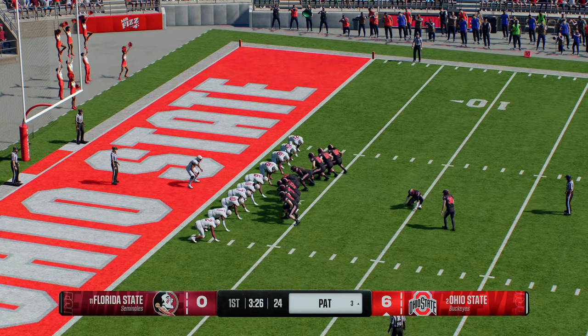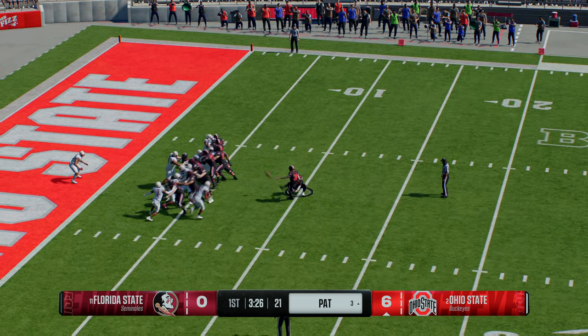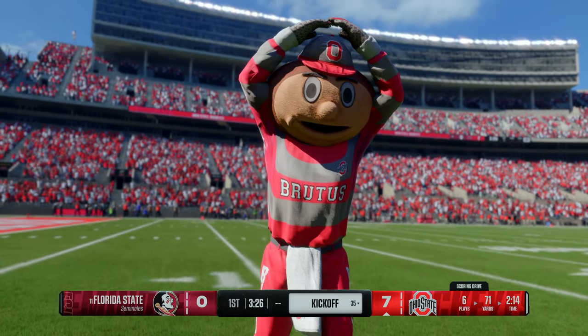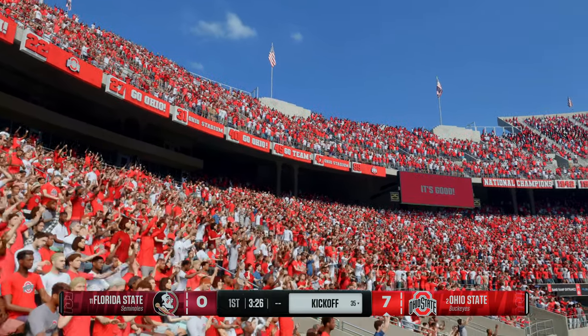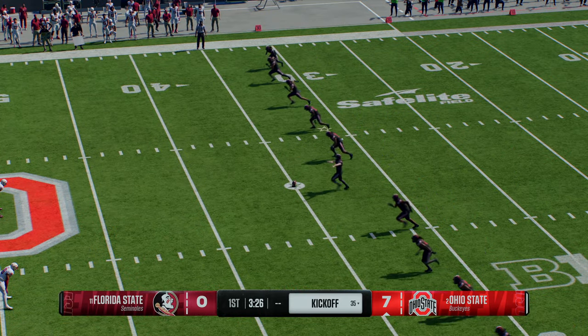Lining up to tack one more onto that lead. And the PAT makes it 7-0. So that scoring drive took only 6 plays. And he got into the house for the 6 to finish it. Almost ready to kick it away after scoring the touchdown.